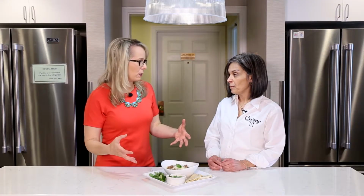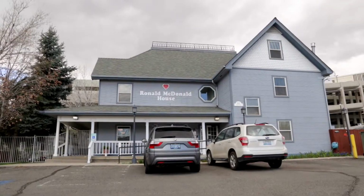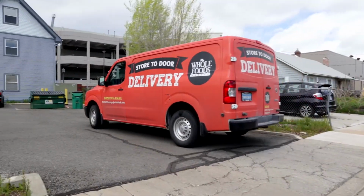Yes. Now this is a big event, obviously benefiting the Ronald McDonald House. Been here for 30 years. Helped out so many families in our community. What I love about this too is that you have a personal experience with the Ronald McDonald House with your daughter years ago. Everything turned out fine. Yeah. Thank goodness, but it's personal for you as well.